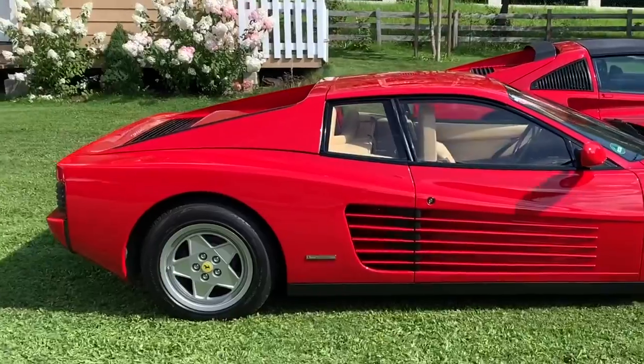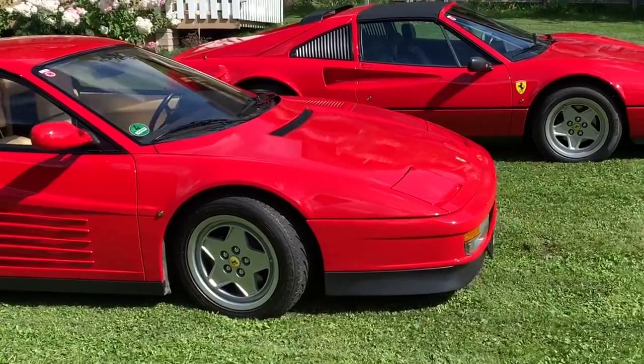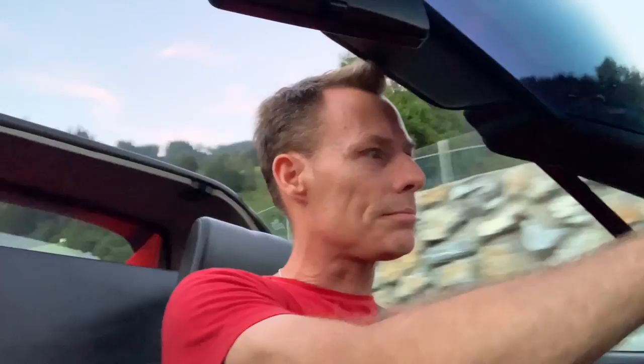The 328 literally feels like there's no weight behind the car whatsoever. Of course, the Testarossa is almost 400 kilograms heavier than this car, as is the Maranello, so it's really not a fair comparison. But the 328 excels at its agility. You can throw it into corners. You literally feel everything through the steering wheel still, but you can drive it with one hand, and that's absolutely not the case with the Testarossa.